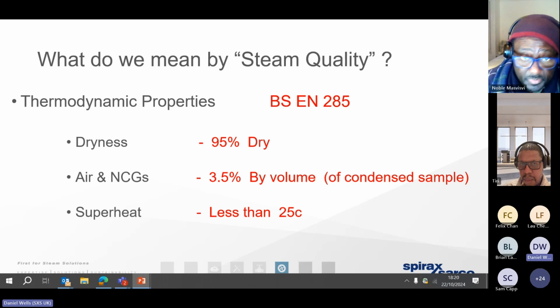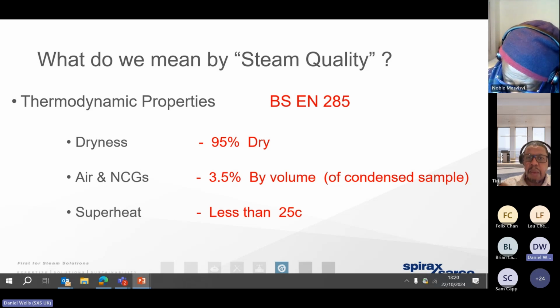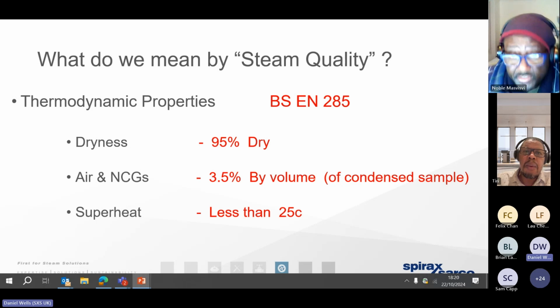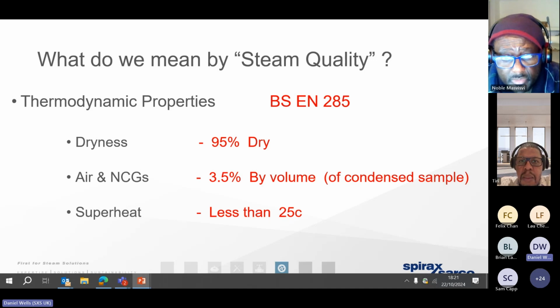And then finally, we're looking for less than 25-degree superheat to be present within the steam. It's very unlikely that superheat is going to occur in a food and beverage process, but when it does occur, it's got to be taken very seriously because superheat may sound like a good thing. The reality is that whenever we're using steam for heat exchange purposes, we need the steam to have a very, very slight moisture content because that's the only way that the steam can condense and give up its heat energy. That's the job we need it to do.